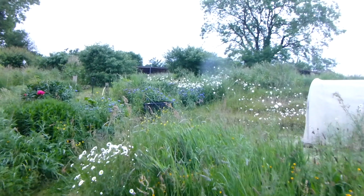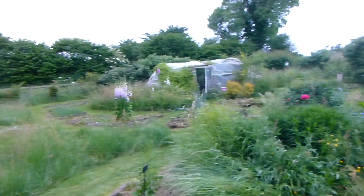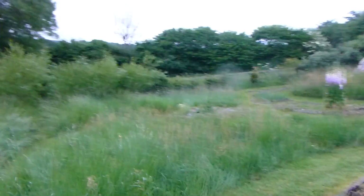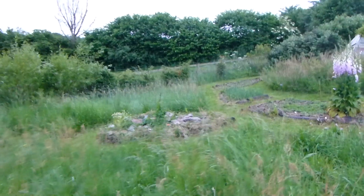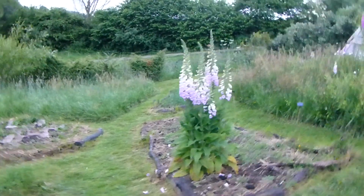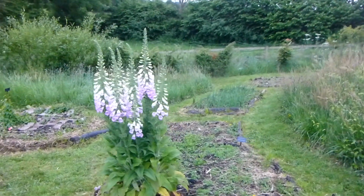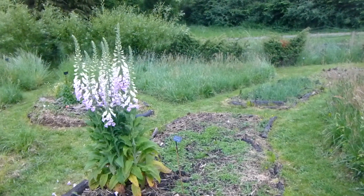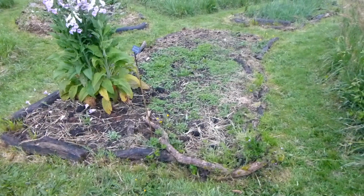What's here? Oh yeah, look at this. All kinds of flowers. This is the south end and there's far more diversity here than that dark north end. Lovely foxgloves. I didn't plant them there, but I have a rule that if I find foxgloves growing, I just leave them. Although I'm a bit concerned because this is supposed to be my beetroot patch and it's mostly foxgloves. So next year it'll be my foxglove patch.